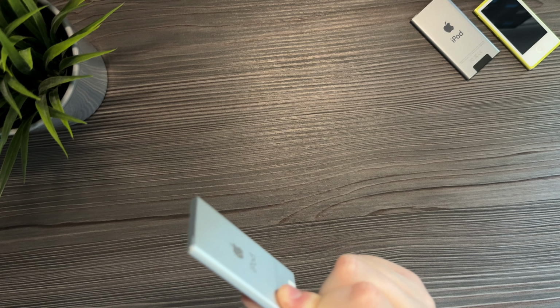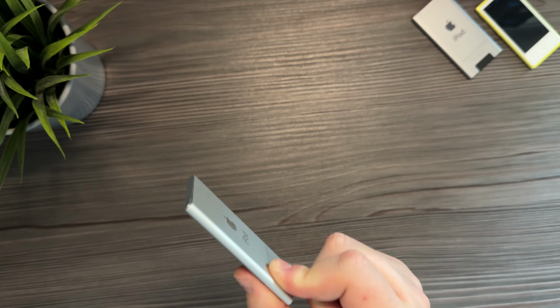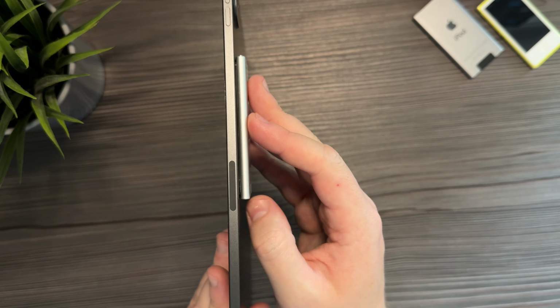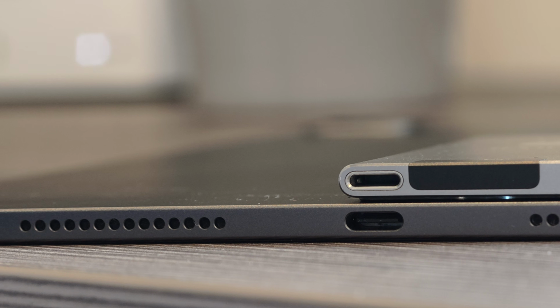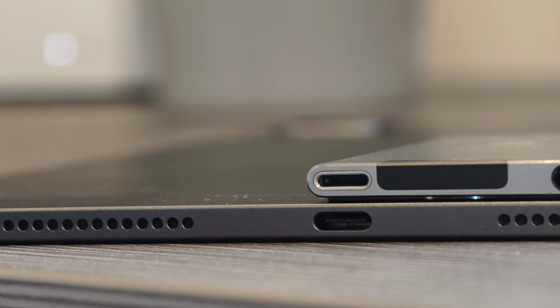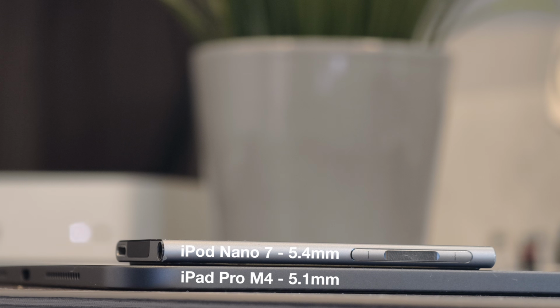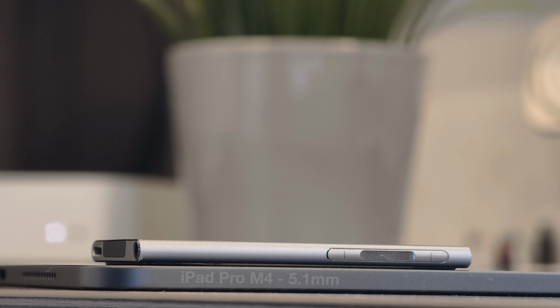Oh, and fun fact, this was Apple's thinnest product from 2012 up until 2024 when it got replaced by the iPad Pro M4 as Apple's thinnest product. But I'll add some B-roll shots so you guys can have a closer look at the thickness between these two devices. The iPod Nano had a thickness of 5.4 millimeters, while the iPad Pro has a thickness of 5.1 millimeters. It's barely noticeable, but yeah, it's there.